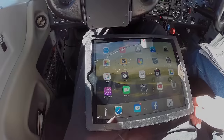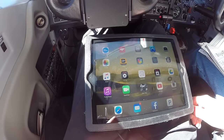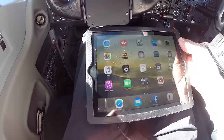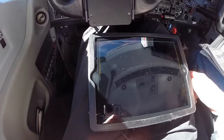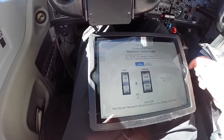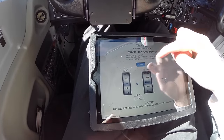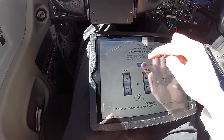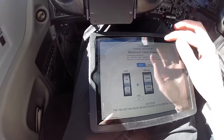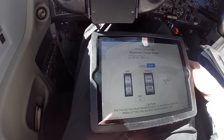Another way you can check your torque in the TBM is with your iPad and your TBM torque app. The TBM torque app is very easy to use. You've got two different tabs, a climb tab and a cruise tab. Each phase of flight has different settings. So we're going to set the cruise.